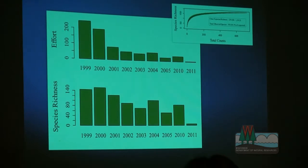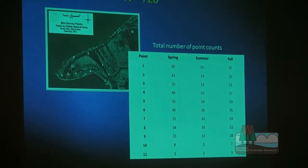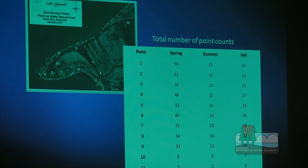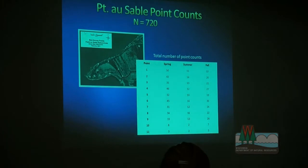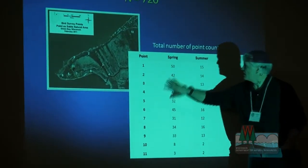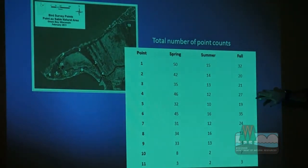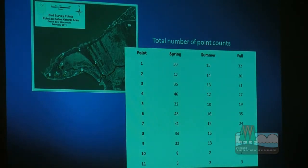Okay, so effort is something we have to take into account, and I will take it into account in this next little analysis that I'll share with you. Go ahead. Okay, so I'm going to talk about 720 point counts distributed over a decade at different times of year and at these 11 points that I just described. So here are the 11 points, and here is the distribution of points in different seasons. I'll define the seasons here in a couple of minutes.